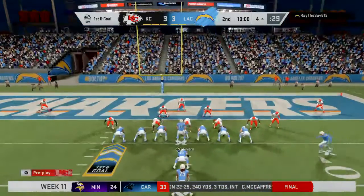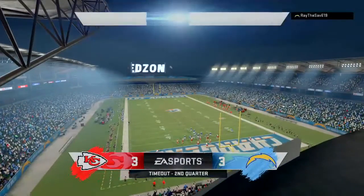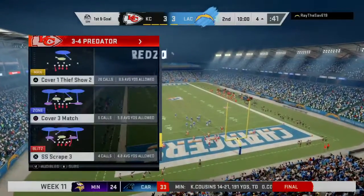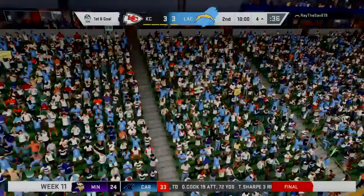Maybe you hand it to him again since he's got it going, or do you fake it to him and throw it to a teammate? Right now, the options are wide open. Now the Chargers will use the second of their timeouts. So as they take it over, we step aside.